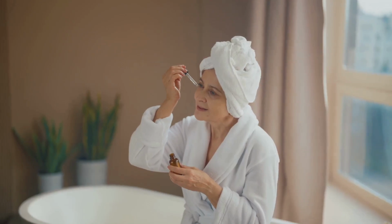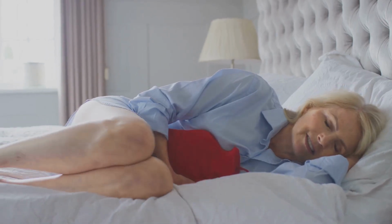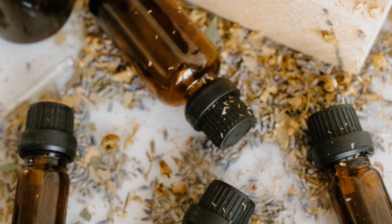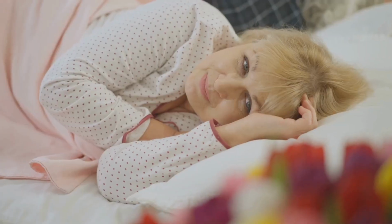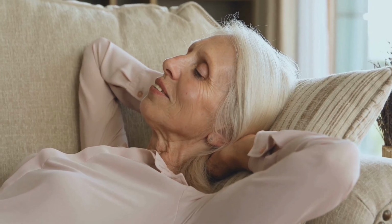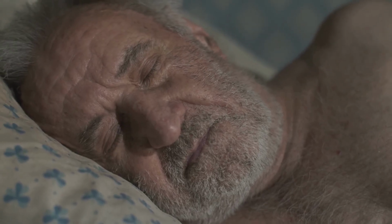For deeper relief, cover your belly with a warm towel or a heating pad set to low heat. The warmth helps the oils soak in even more effectively, reaching into the deeper layers of tissue. Leave it on for 15 to 20 minutes, or longer if it feels good. But if you prefer not to use heat, that's okay too. The oils will still absorb naturally over time as you sleep.